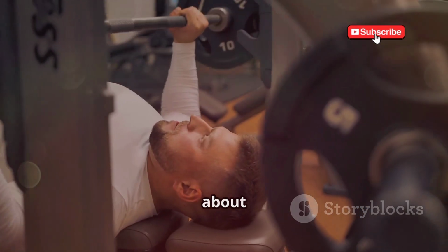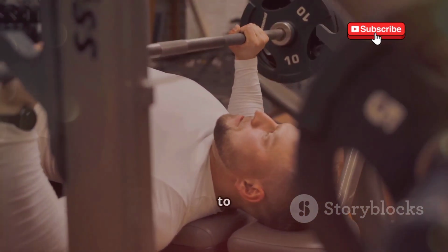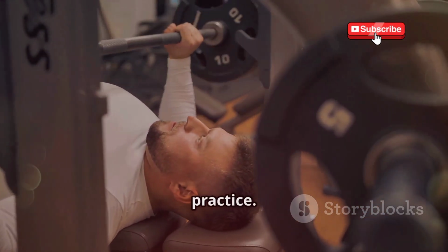And of course, we can't forget about ego lifting. This is when people try to lift more weight than they can handle, just to impress the people around them. It's a common sight in gyms, but it's a dangerous practice.